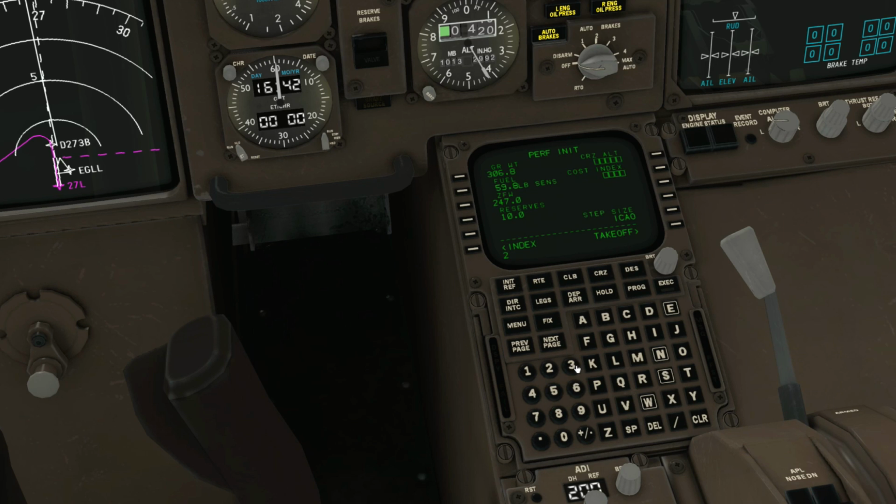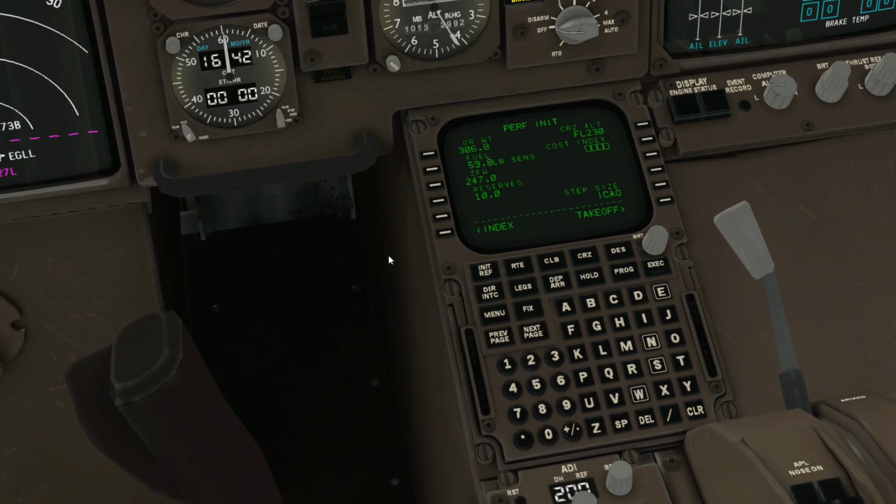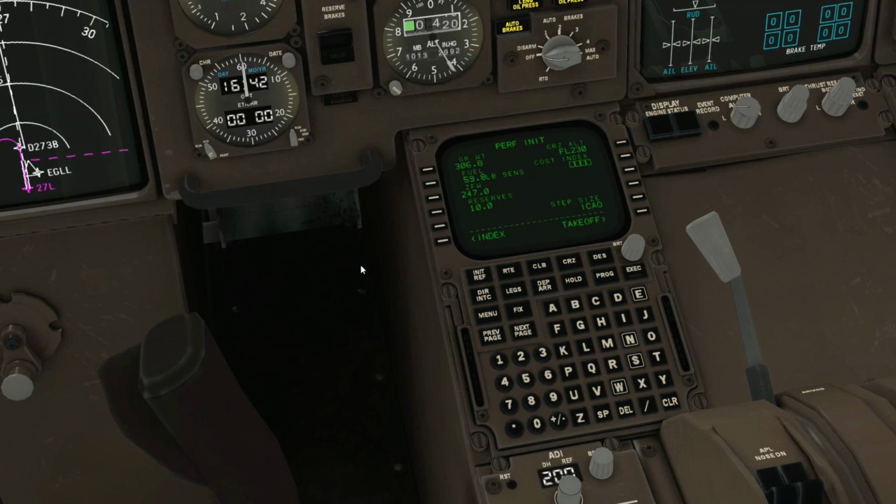Our cruise altitude to begin with is going to be flight level 230. We're actually going to step climb at Dover up to 350, and then much further along the route on our way to Egypt we're going to climb up to 370 as well. I don't know why the initial pre-step climb altitude is so low, but it is. So we're just going to roll with it.